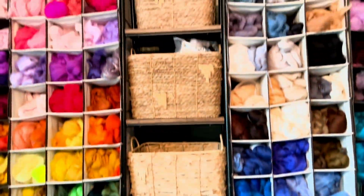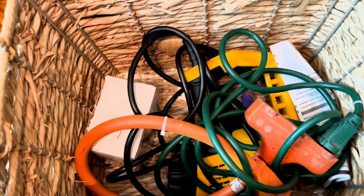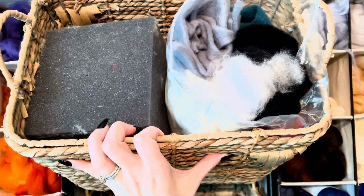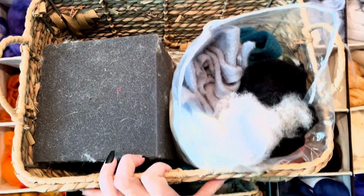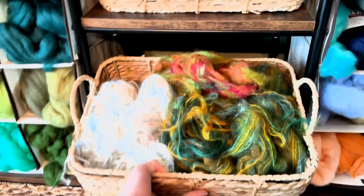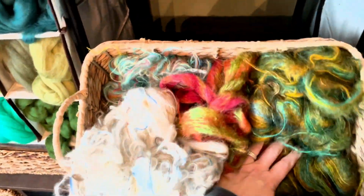That's fabulous. So I have a basket for my camera equipment, and then one of my baskets I keep when I'm cleaning up my workspace and I have those little tiny bits of wool that I don't know what to do with. I'll grab them and save them all in a bag. So I keep everything.